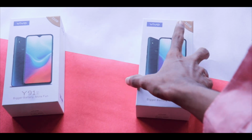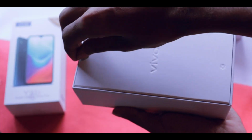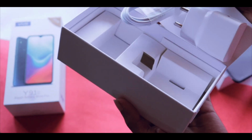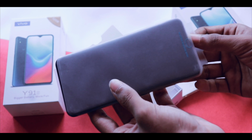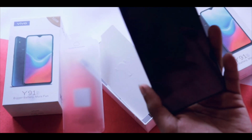So I'm just going to unbox the right one, and here I could just cut off the seal easily. The seal is down there and you could just open up the box. You could see the phone right there on the top. You have some paperwork at first and the charging, and that we will cover in the video after a few minutes. And here you could see it's in a plastic wrapper, and the plastic wrapper has an opening at the top and the very end.